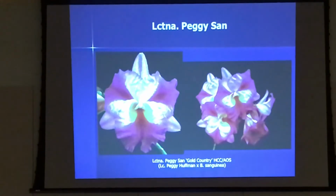What's the splash petal parent? Somewhere in the background is Intermedia Kinnii. Yeah, which actually we'll see in that section.